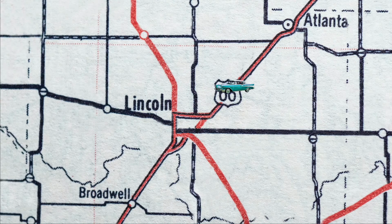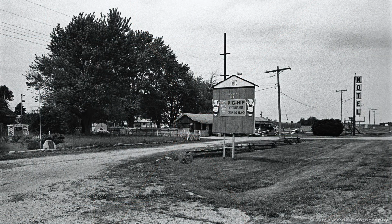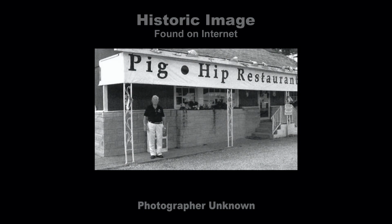As we get back on the road, we head to the village of Broadwell, Illinois. This is the home of the famous Pig Hip restaurant, founded in 1939 by Ernie Edwards. It was named for his fresh ham sandwich, which he made from fresh ham, not cured, and a special sauce. By all accounts, he was a real character. They called him the Old Coot on Route 66.